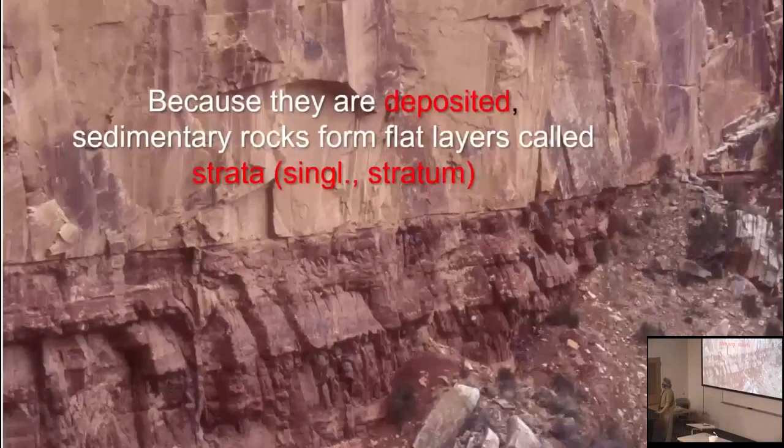Because sedimentary rocks are deposited, so, you know, they're chunks that have been moving along, or they're ions that are moving along, then they settle down, they're depositing, they naturally form flat layers called strata, or if you're British, strata. Singular is stratum, but we rarely use the singular. So we have lots of strata down here. If you ever get to the Bright Angel Trail of the Grand Canyon, this photograph I took right now, so lots of strata down here, and then one big stratum right here. And that's going to be really critical in understanding the sequence of events in geologic time. In fact, that process is called stratigraphy. We'll see it next Wednesday.